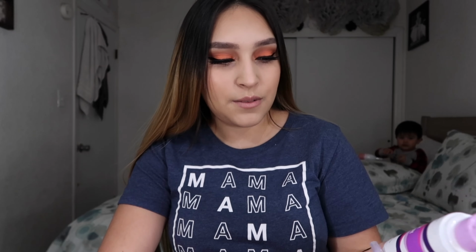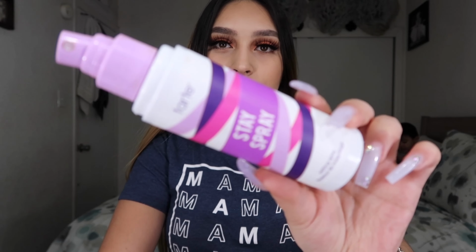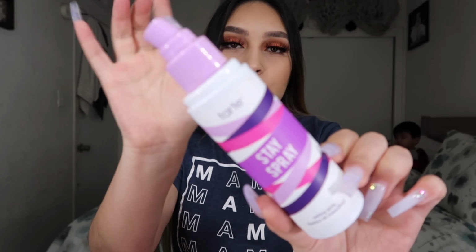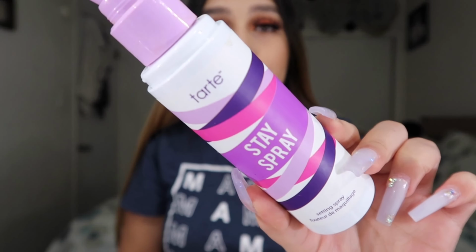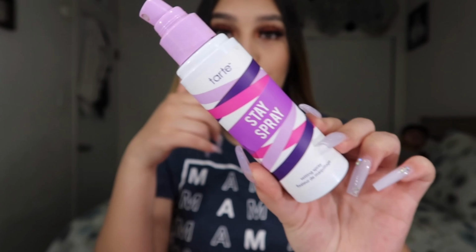I did not finish the spray, but it is empty, so I'm going to throw this out. This is the Tarte Stay Spray setting spray. The only reason why I'm throwing this out is because of the pump. So whenever it decides to focus, there we go. The pump is broken, so I'm throwing it away because the pump doesn't work.